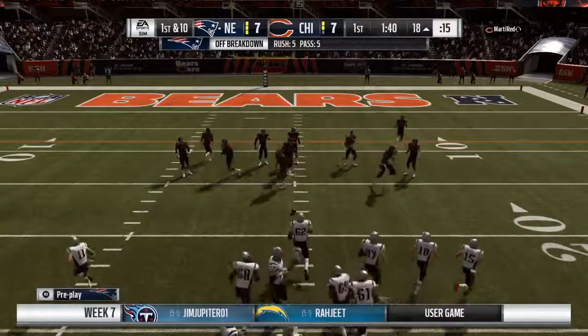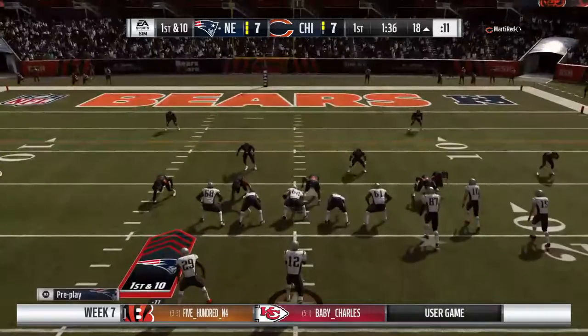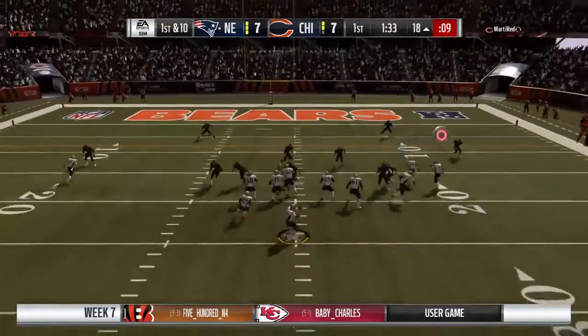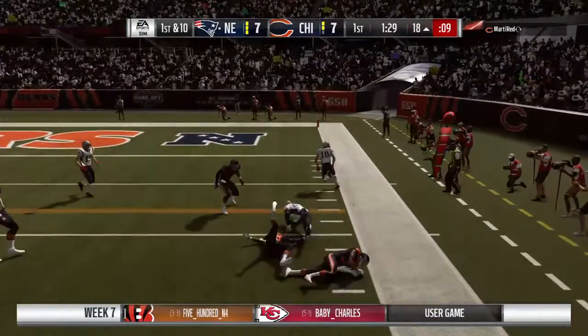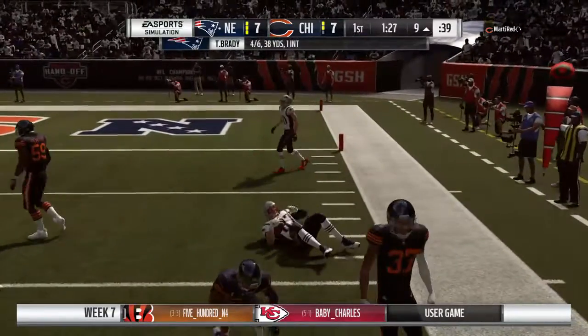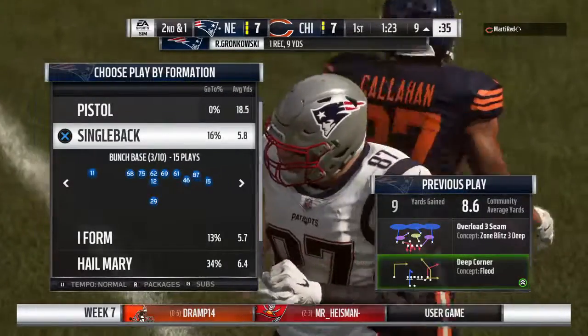The Patriots into the red zone for the first time. They have a 1st and 10 at the 18. Throwing on 1st down is Brady. Quickly to Gronkowski. That's caught. And now they're inside the 10 as he's brought down at the 9. Give him 9 there on the 1st down completion.